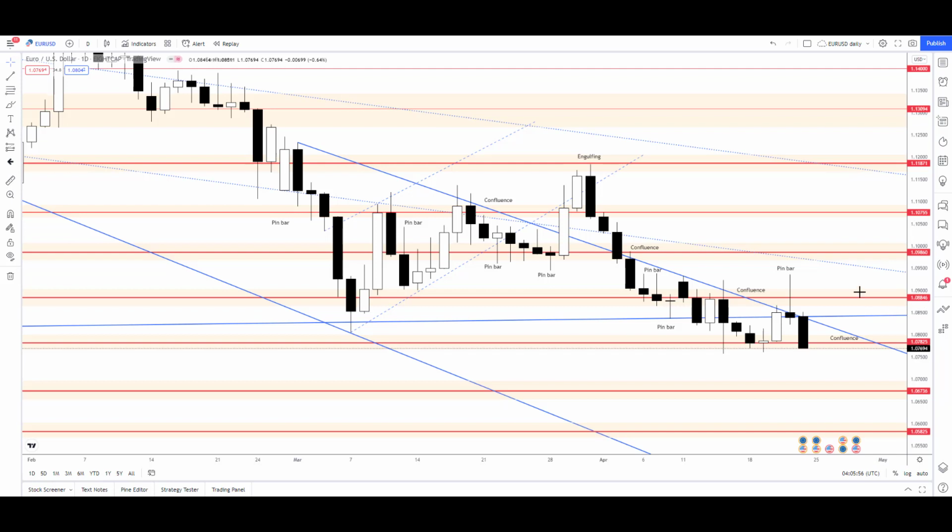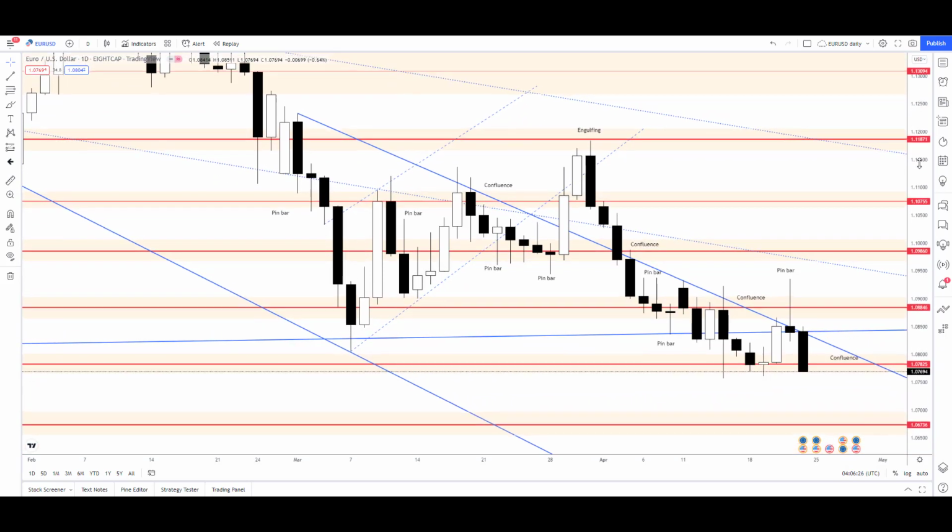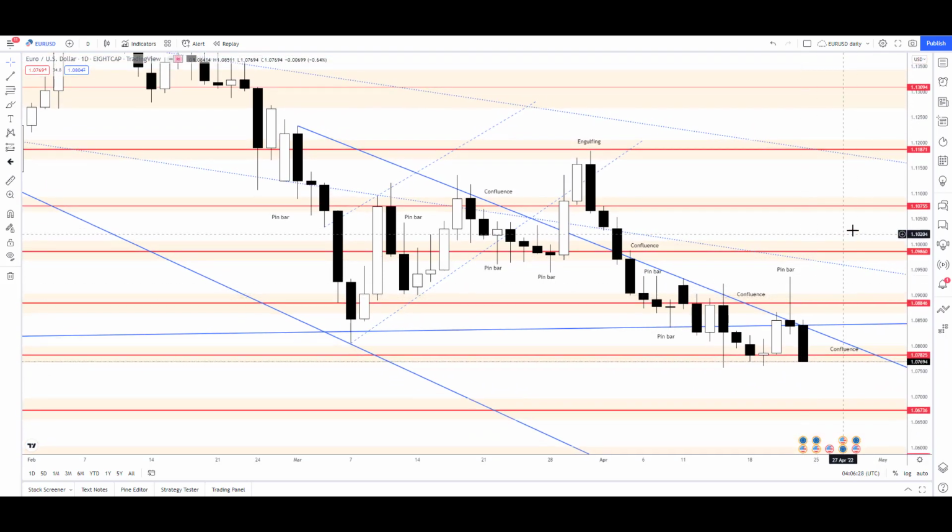On the upper side, the first significant level is 1.08846, which we can see here, which was a strong selling pressure. If the price closes above it on the daily time frame, the next obstacle will be 1.10755, which is an even stronger resistance for the price. If the price manages to break above this level and close in this area, then we could say that the price is changing sentiment from bearish into bullish.